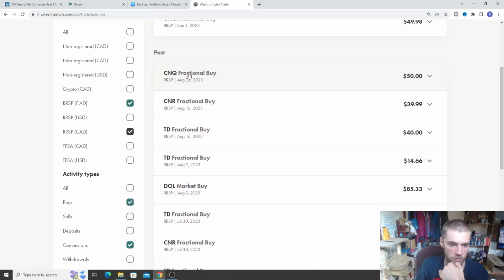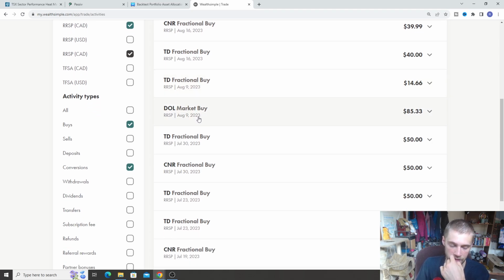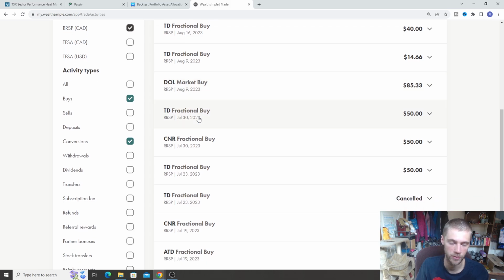And then our past buys, we bought CNQ last week. We bought CNR, TD. And once again, we're just bringing up the balance inside this portfolio. I've set up this portfolio to be consistent. And really, we don't have to worry too much about what stocks to buy. We can just buy these and hold them long term because they're good growth, long-term based companies. We're looking to hold them for the long term.